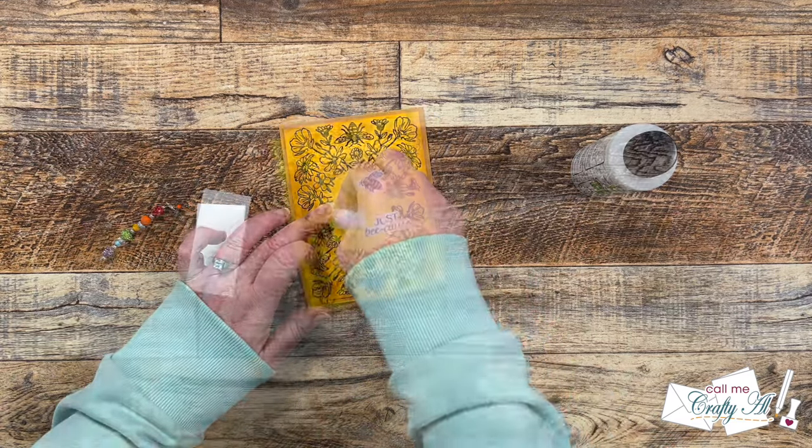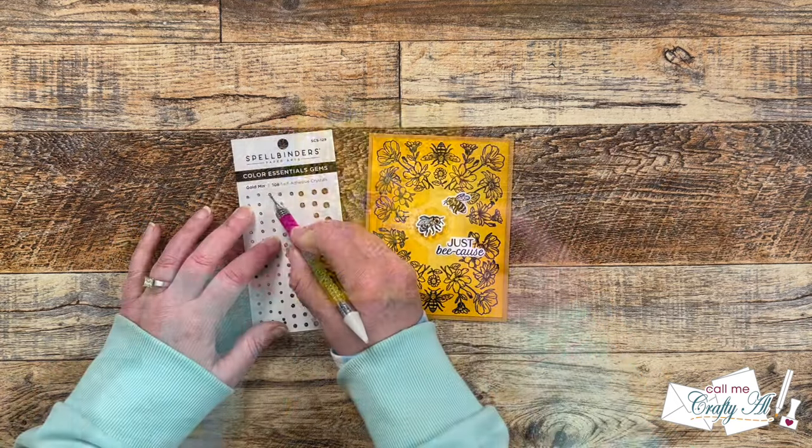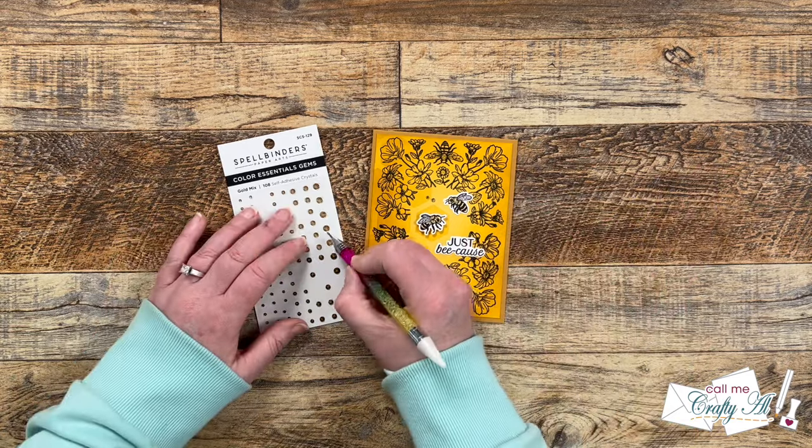To finish the card off, I brought in gold mixed gems from Spellbinders and added 5 around that focal area in the center. And here are some close-up looks at the finished card.